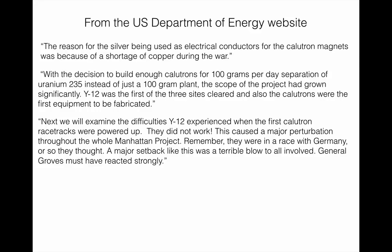And then this is from the site as well. Next, we will examine the difficulties Y-12 experienced when the first calutron racetracks were powered up. They did not work. Wow. They didn't even work at the beginning. And they still shut them down right when they got finished? No, not a chance. It goes on to say this caused a major perturbation. I guess that means perturbed, pissed off, throughout the whole Manhattan Project.